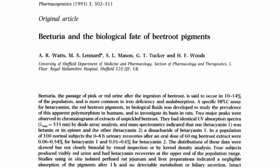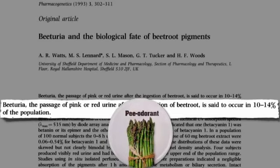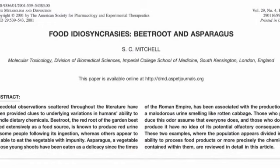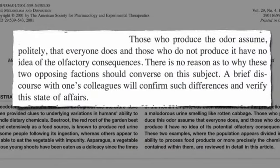That's actually the real name, beeturia, the passage of pink or red urine after the ingestion of beetroot. And it doesn't happen in everybody, which is kind of interesting. Same thing with asparagus. Only about half the population gets stinky pee from asparagus, whereas the frequency appears greater among Americans for some reason. Those who produce the odor assume politely that everyone does, and those who do not produce it have no idea of the olfactory consequences of asparagus.